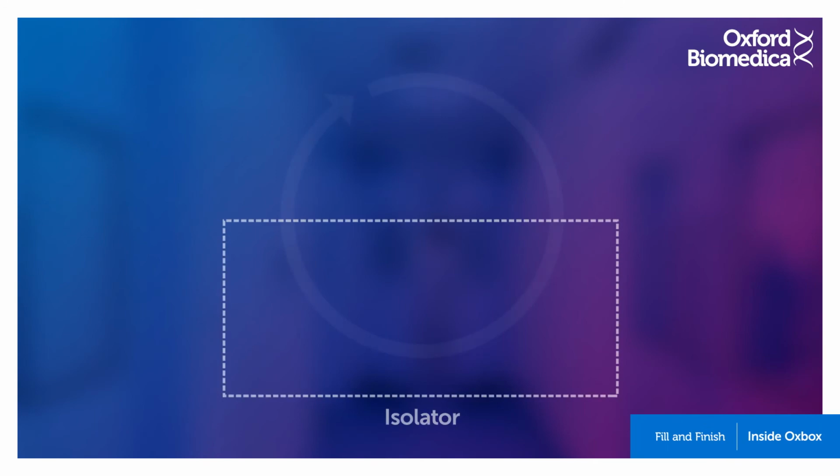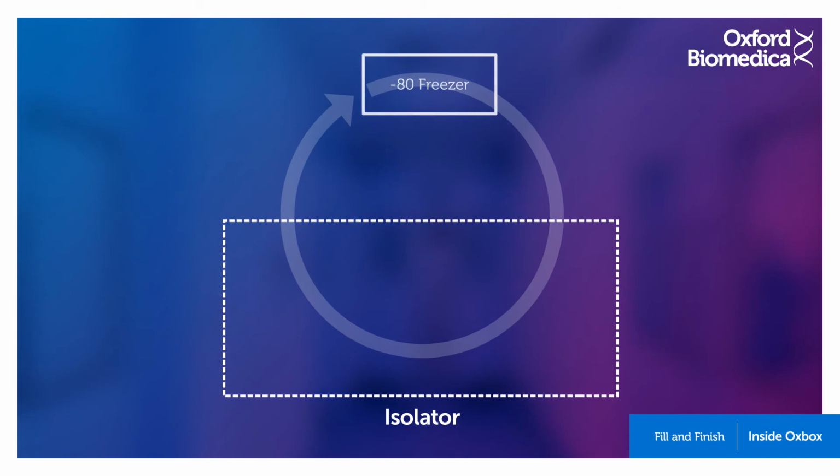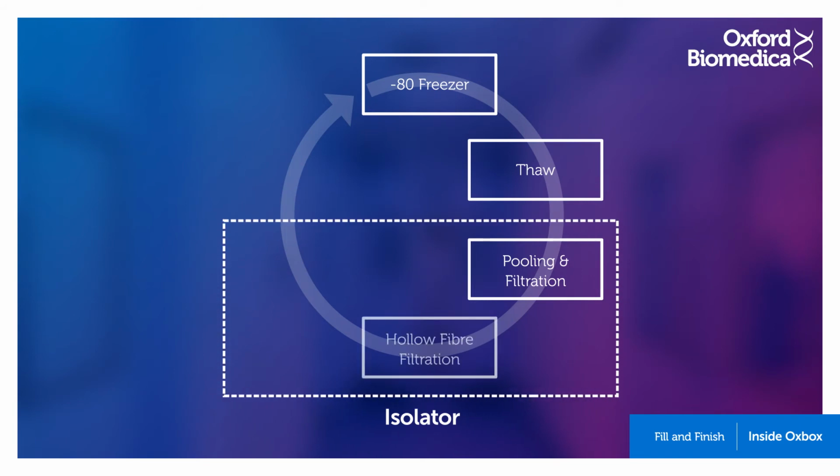Fill and finish takes place in an isolator, a controlled and sterile environment where the risk of potential contamination is extremely low. Once removed from the freezer, the storage containers are thawed in water baths. The liquid is then pooled into a single container and sterile filtered to ensure a sterile final drug product. The vector product then goes through hollow fibre filtration for further concentration if required.